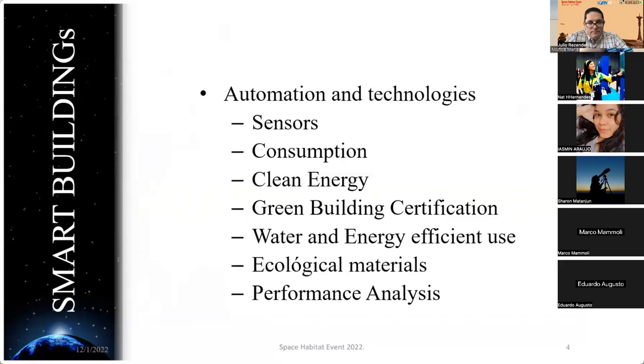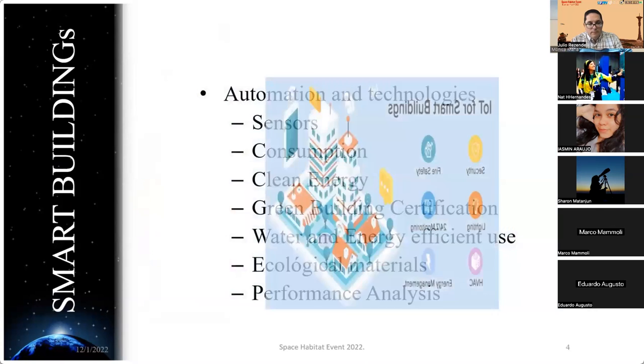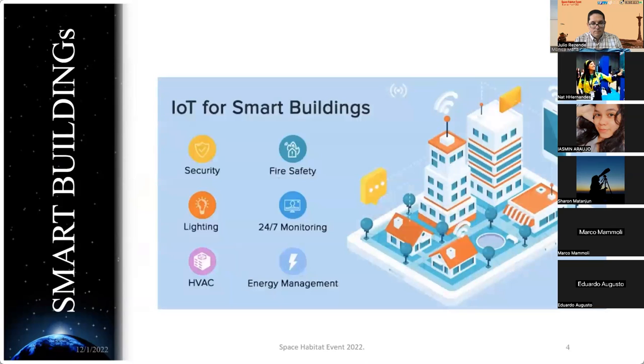So, talking about smart buildings, I think a space habitat can be similar to smart buildings, where we have automation and technologies, like sensors, consumption, clean energy, green building certification, water and energy efficiency use, ecological materials, and performance analysis. All these issues can be managed with IoT technology, Internet of Things, for smart buildings, increasing the security, the lighting, the HVAC, fire safety, and monitoring 24/7 issues and systems, and so on.